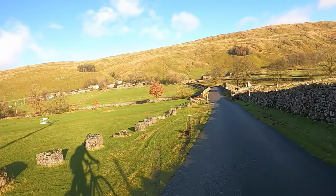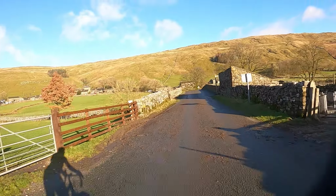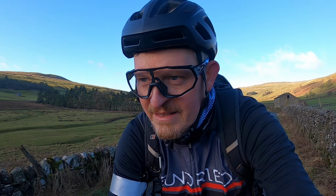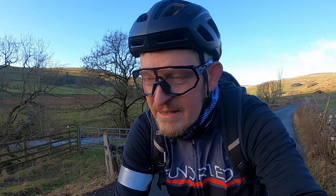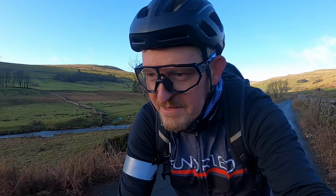Could have heaven on earth if we wanted to. Well, that was such a fun descent, it always is. Down in the valley now, just skirting alongside the River Skirfare, I think, and heading for Kettlewell, which will be today's lunch stop.